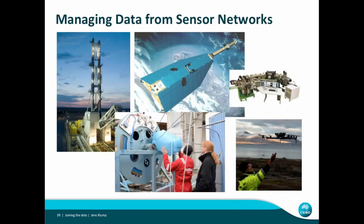Then sensor networks are becoming more important in the geological sciences than they had been a few years ago. And these sensors can be manifold. They can be drilling rigs, they can be satellites, they can be measurements in the field, they can be drones, or they can be instruments in the lab. And at the moment, these different subsystems are not well integrated, and the ability of creating metadata as the data are being created, that ability is not used to its full potential.